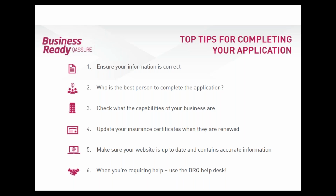Check what capabilities of your business are. As we have discussed, making sure your capabilities are correct, as this is the easiest way for government or private searchers to find you based on what you're capable of supplying. Update your insurance certificates when they are renewed. It's easy to log in and update your company insurances as they renew, as this will keep your application up to date and help if you need to auto-populate any contracts.